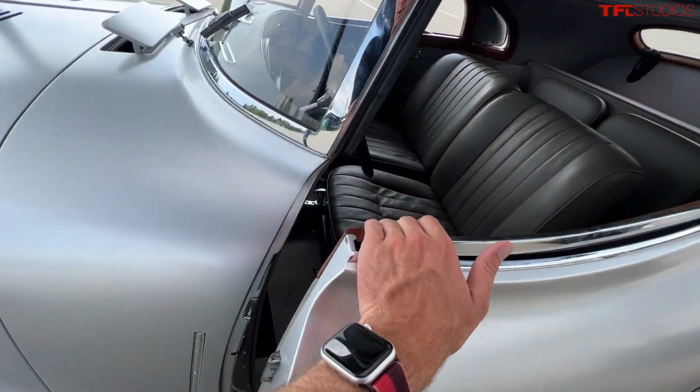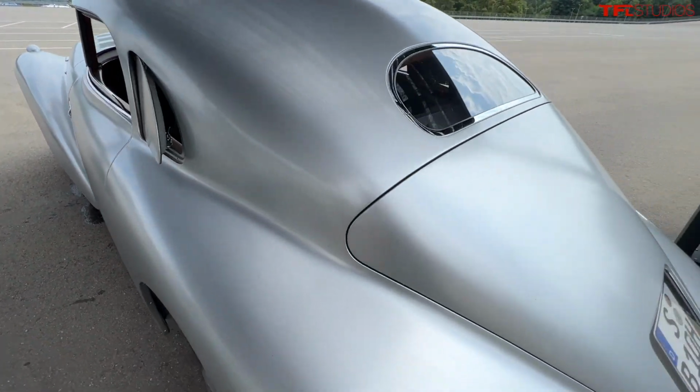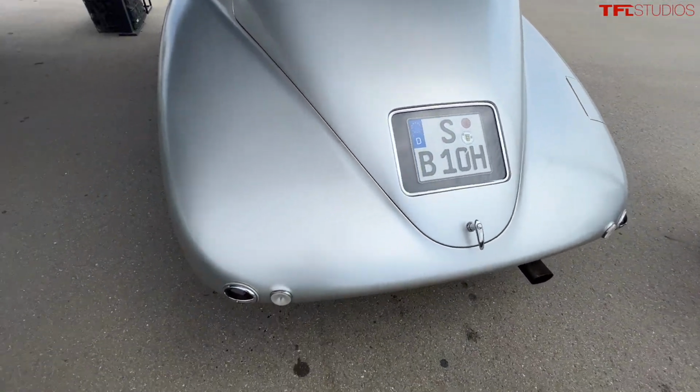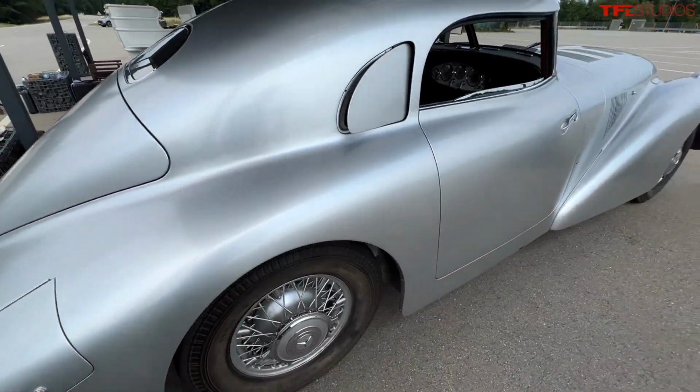Let's listen to that door thunk. I almost chopped off my finger. That was pretty stupid. But coming along the back, we've got the trunk back there, little taillights, an enormous fuel filler once again blended into the side of the vehicle.